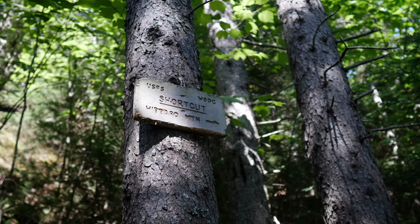So we made it to the first intersection here. We're at the intersection of the shortcut. No shortcuts. Continuing on the Ridge Trail, I think it is. We're very close to a view. There's no actual view on top of Wonalancet, but keep on heading up, check out some views.